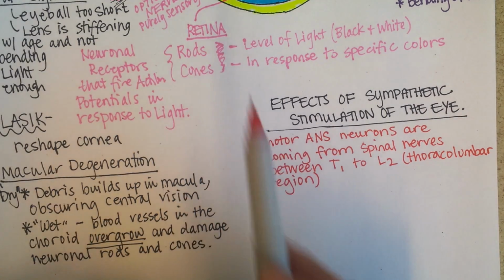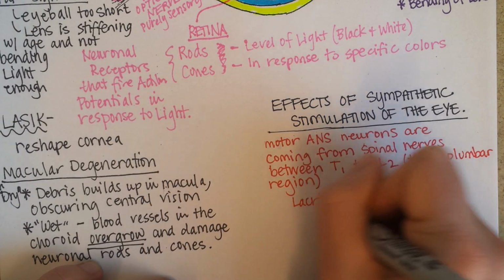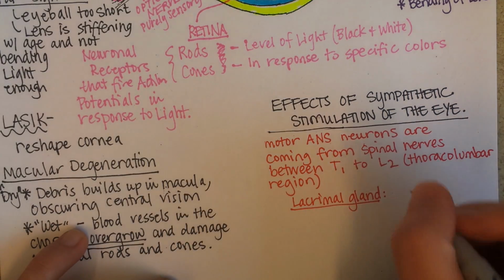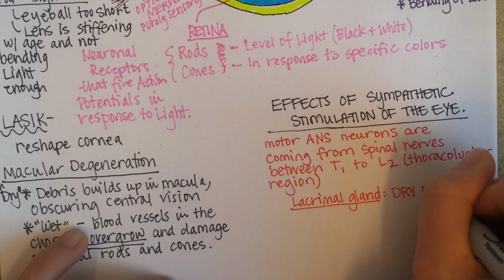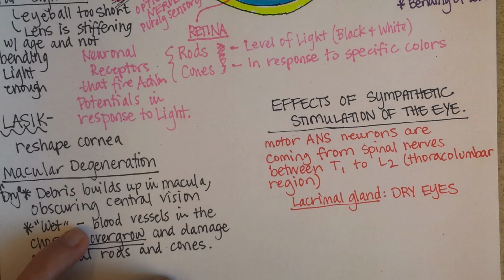First of all, before we even do this page, what will happen to the lacrimal gland? If you are afraid, do you think you make more tears or fewer tears? Well, it turns out that in severe fight or flight, lacrimal gland production will be inhibited. So someone will get dry eyes. If that's hard to imagine, because maybe you cry when you're mad, and that is a little more complicated, think of it this way. If somebody gets really, really nervous, their mouth gets dry, and the same thing is happening in their eyes.